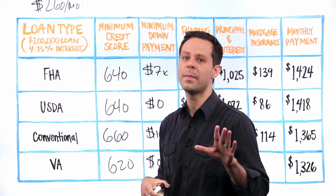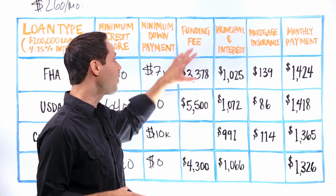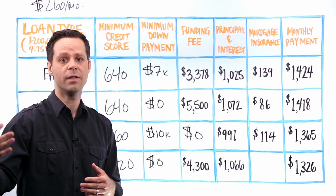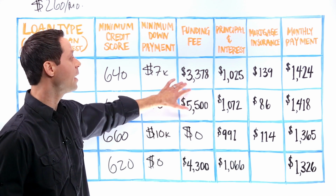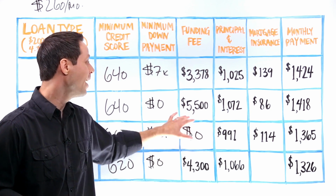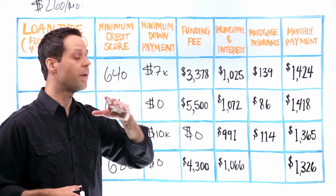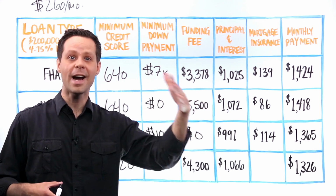Now, unlike the government-backed options, one thing that conventional loans don't have is any kind of upfront funding fee or mortgage insurance premium. These are fees that are usually tacked onto your loan balance. You end up borrowing more money. Now, the fee for FHA buyers right now is 1.75% of the loan amount, and for USDA borrowers, it's 2.75%. So these figures represent that $200,000 loan reflected with those upfront mortgage insurance costs that get tacked onto your loan balance.